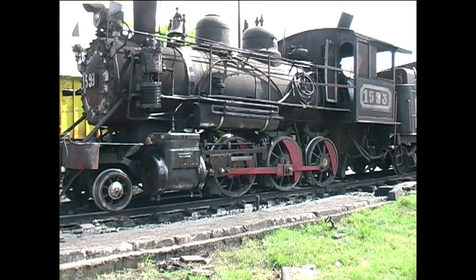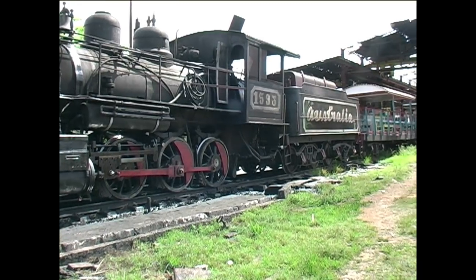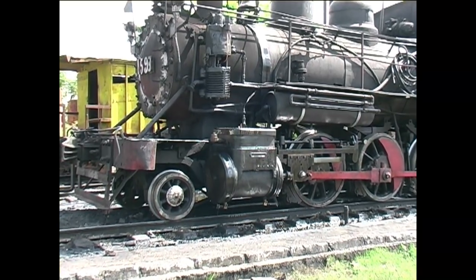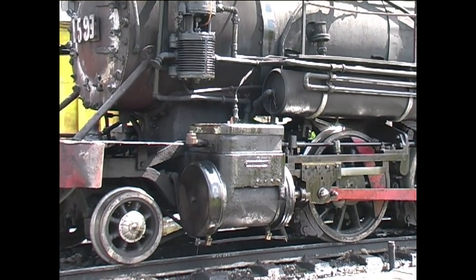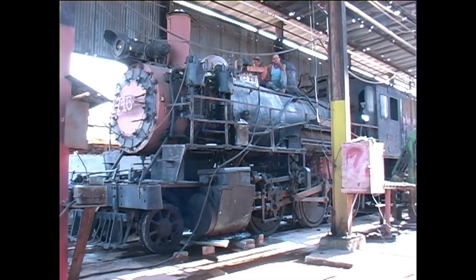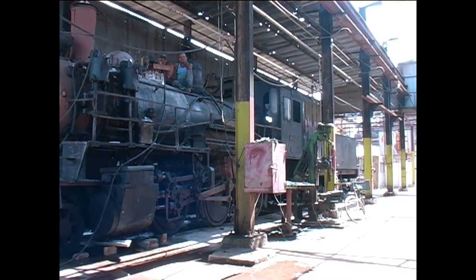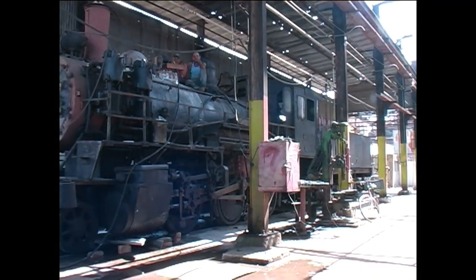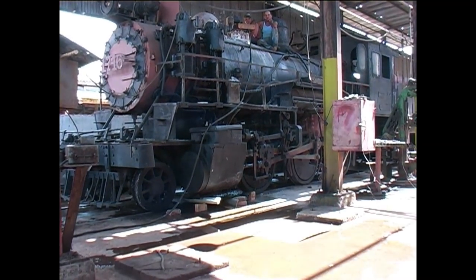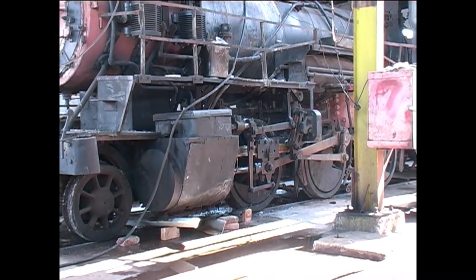Some attempt is being made to run a charter train on the mill line, and these chappies have it in hand to maintain in a running condition several of the locomotives. Time will tell what success they have in this venture. I'm fascinated by the motion. That's what I enjoyed most.